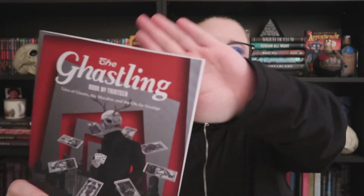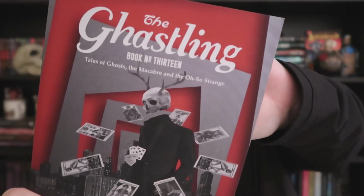So jumping right in here, on the top we have the spoiler card, and the first thing I'm seeing is a Ghastling magazine. So it's been a while since we've had one of these, but just look at this cover art. It's just beautiful. And I love the way that it has, you know, sort of the old style magazines. It's very vintage looking. And these are really great just to sit down with a cup of coffee and read through in an afternoon. So really excited to have that.